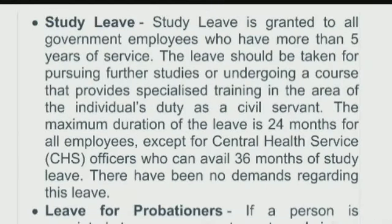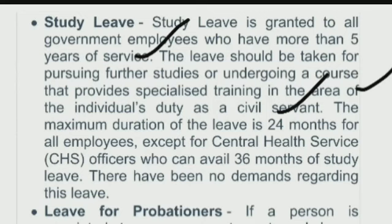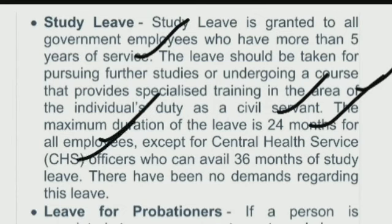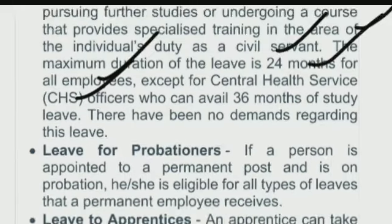Then next, study leave. Study leave is granted to all government employees who have more than 5 years of service. This leave should be taken for pursuing further studies or undergoing a course that provides special training in the area of the individual's duty as a civil servant. If you are a civil servant, you can take study leave. The maximum duration of the leave is 24 months for all employees except in the central service. All central government employees can take 24 months of study leave, while 36 months can be availed only in the medical department.